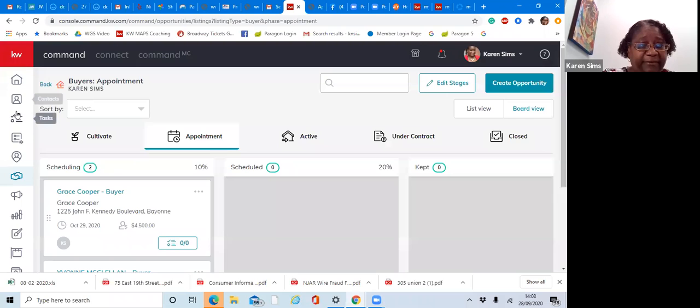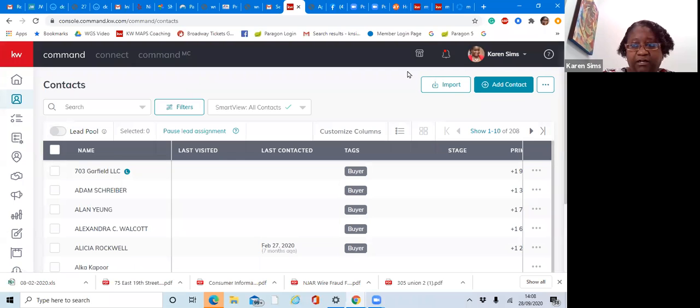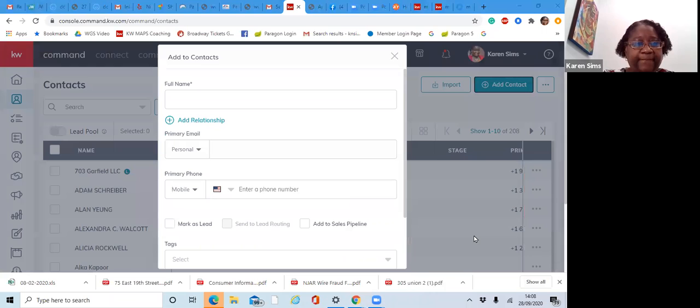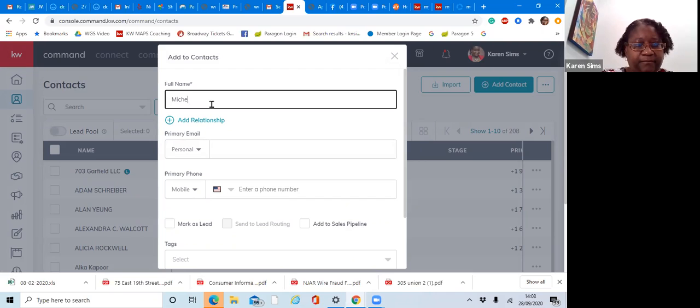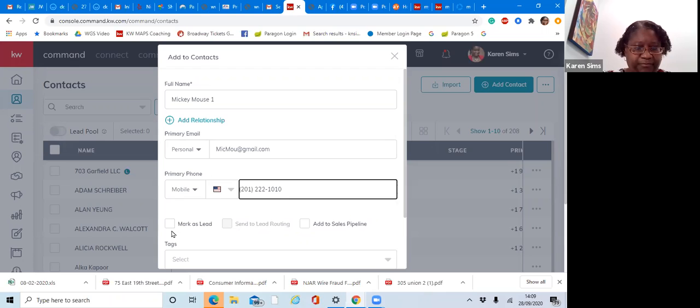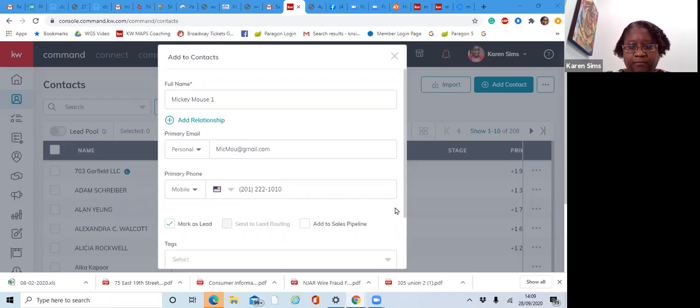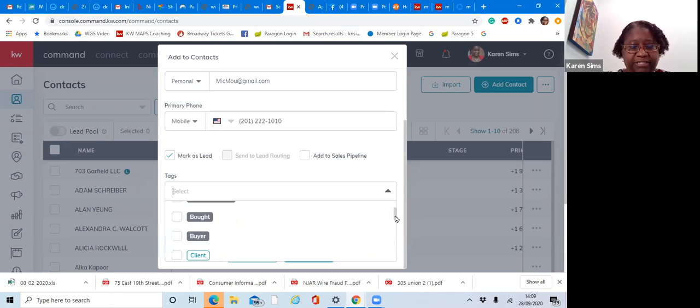Everybody remember how to create a contact? For those who don't know, because I can't see all the heads, I'm just going to create my famous Mickey Mouse. I'm going to add a contact, a full name. I need to start adding 1, 2, and 3 because I keep using the same ones. We're going to mark it as a lead. You're going to tag them as a buyer, because that's what we're working with today, the buyer side. And we're going to create our contact.